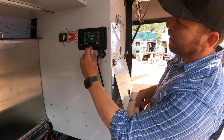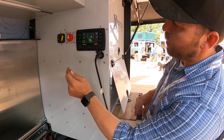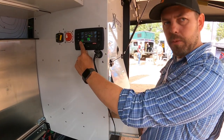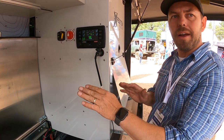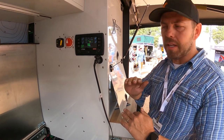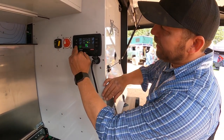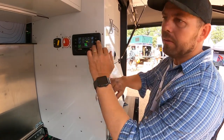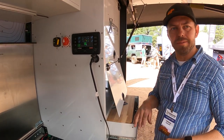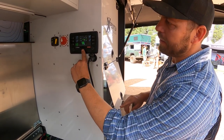I can double tap this twice, and now it turns off all the circuits except for the fridge, which we've programmed to always stay on, unless it reaches a critical voltage level in the batteries, then it'll turn off. But those are locked out. So nowhere in the trailer does it have power except to the fridge right now, and that's just by double tapping this.